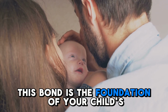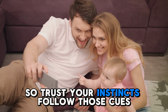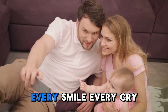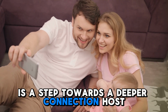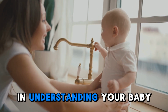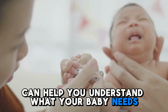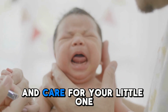This bond is the foundation of your child's emotional and social development. So trust your instincts, follow those cues, and enjoy the amazing journey of parenthood. Every smile, every cry, every little gesture is a step towards a deeper connection. And those are the 7 cues you really don't want to miss. Each one is a vital piece of the puzzle in understanding your baby. Paying attention to these signals can help you understand what your baby needs right away. It can make a world of difference in how you respond and care for your little one.